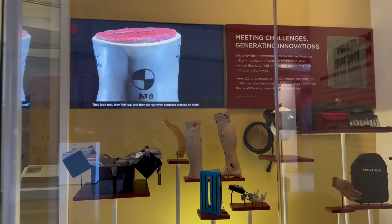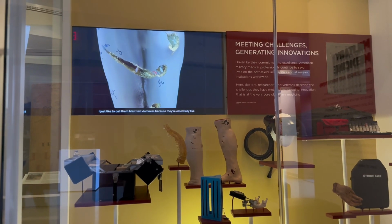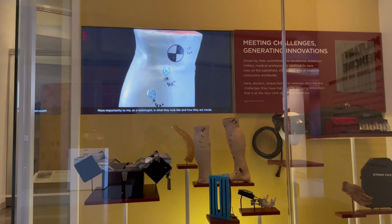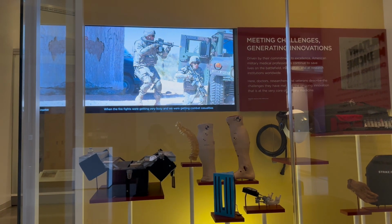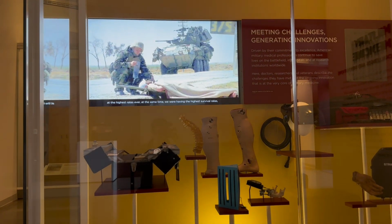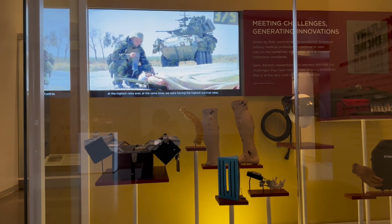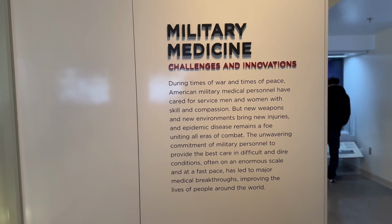When surgeons practice on these anthropomorphic test devices, as the Army calls them, I just like to call them blast test dummies, because they're essentially like the crash test dummy for vehicular safety. More importantly to me as a radiologist is what they look like and how they act inside. When the firefights were getting very busy and we were getting combat casualties at the highest rates ever, at the same time we were having the highest survival rates, mostly attributed to better triage and better air evac. It's a decent museum.